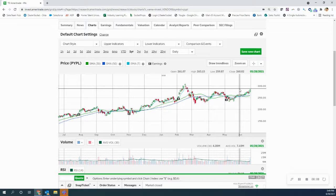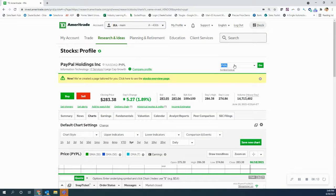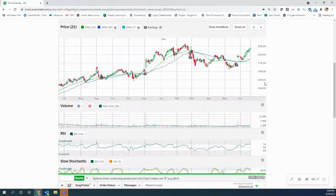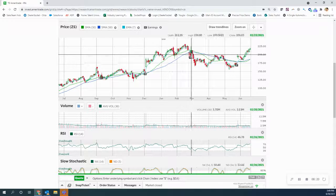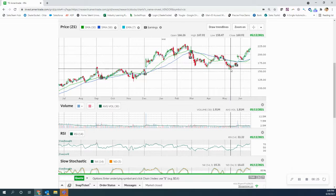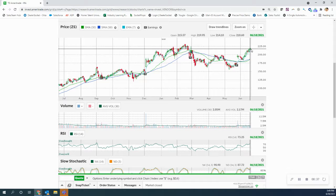And then another one is Zscaler, which is ZS. And again, you got your 5 and then your ABC. So you got your 1, 2, and then it's coming up. I like this. Look at that support right there, right on that 200 line. So you want it to go above 200, and look, it has. For several days, it has just been climbing. So this one is confirming that it's on that third wave.